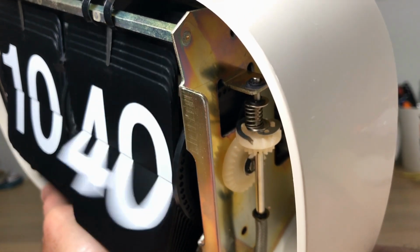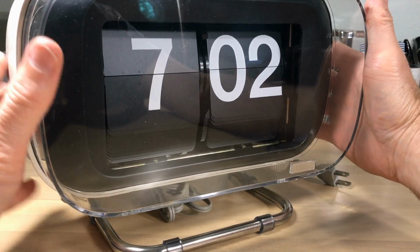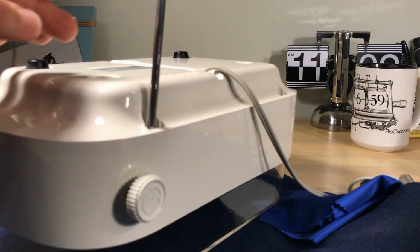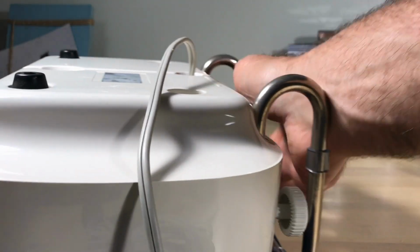Nice. Here's our clock face assembly. Just press it into place. Then secure it to the clock through 4 small machine screws from the backside. The clock can be hung on a wall or set on a flat surface. If the clock is to be positioned on a table or shelf, you would need to slide in this stand.